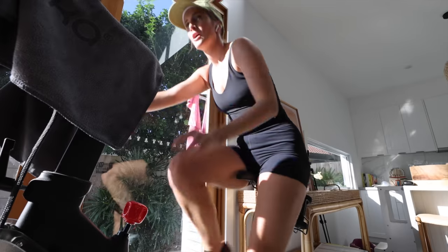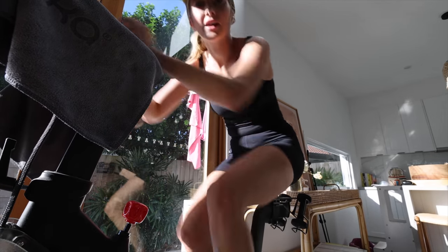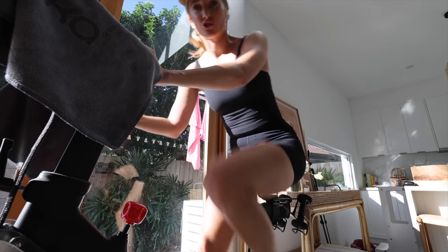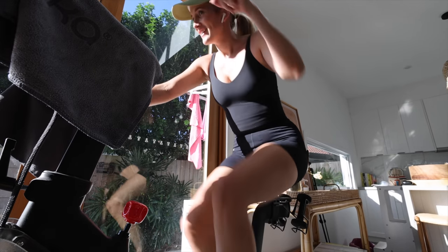I'm heading home because I'm going to go for a cycle. So this month I challenged myself to do 30 rides in 30 days. If I do an extra 10, I'm counting that as an extra ride so I can have a day off. Okay, I'm doing HIIT, so I gotta go.